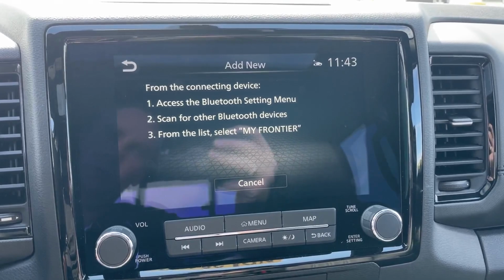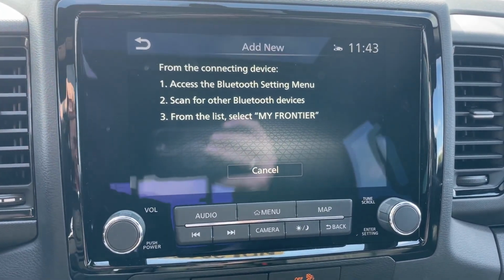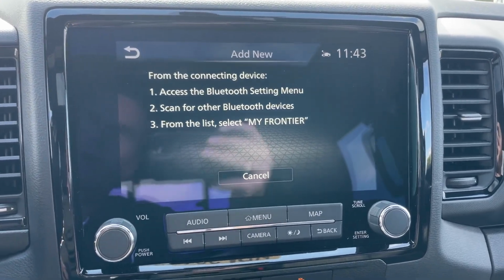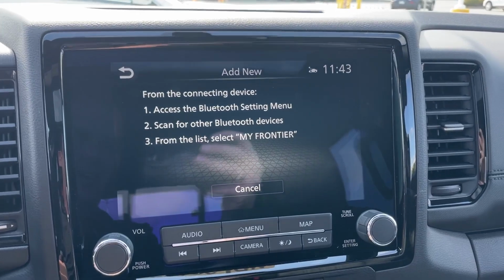If you're on an Android phone, same thing. Go into the settings and then the Bluetooth settings. You're looking for My Frontier. When the number pops up, press pair. You're going to press allow twice in this case.